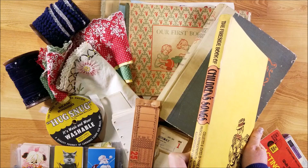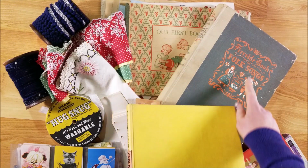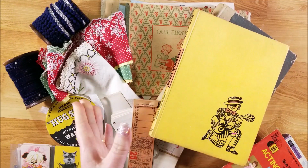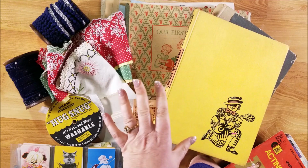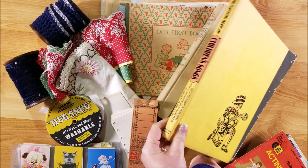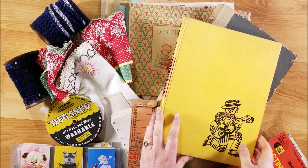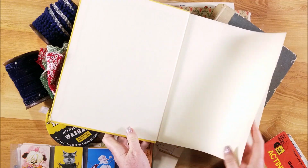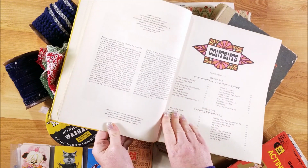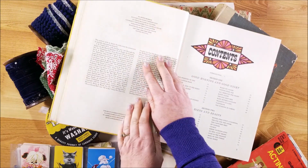I also found the Fireside Book of Children's Songs and the Fireside Book of Folk Songs. And if you'd seen my last haul video, it was my Christmas haul. I received the Fireside Book of Love Songs from my friend for Christmas. So I'll go ahead and show this to you. This is a really fun 70s book. It's actually from 1966.